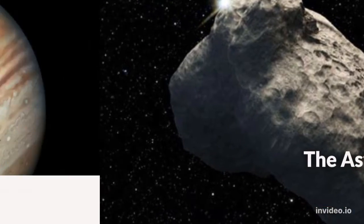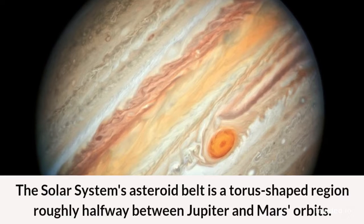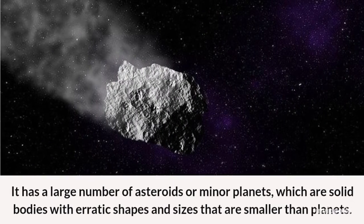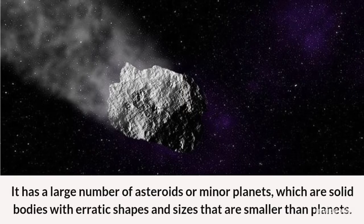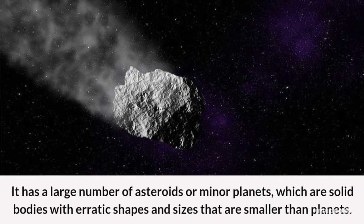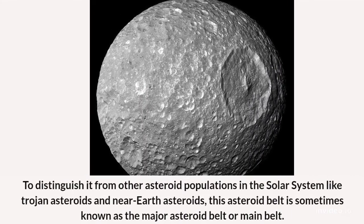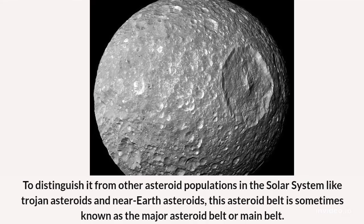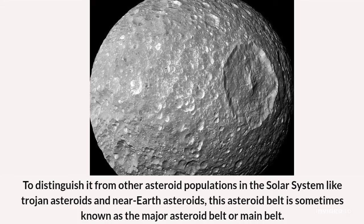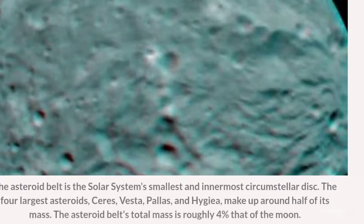The asteroid belt. The Solar System's asteroid belt is a torus-shaped region roughly halfway between Jupiter and Mars orbits. It has a large number of asteroids or minor planets, which are solid bodies with erratic shapes and sizes that are smaller than planets. To distinguish it from other asteroid populations in the Solar System like Trojan asteroids and near-Earth asteroids, this asteroid belt is sometimes known as the Major Asteroid Belt or Main Belt.